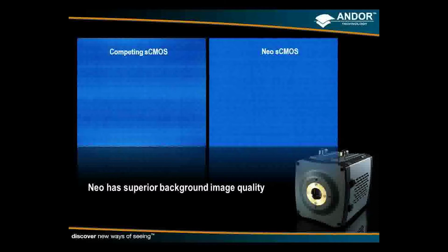So as I mentioned, we have done a good job. We're very proud of the fact that we've spent that bit more time concentrating on image quality. Here's a comparative image of us versus a competing sCMOS. So you can see the level of flattening we've exerted due to the offset compensation and also our dynamic baseline clamp in both directions.